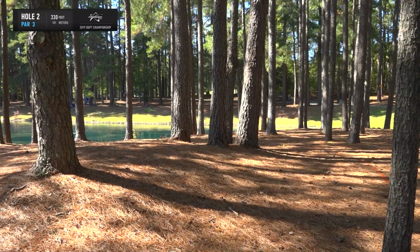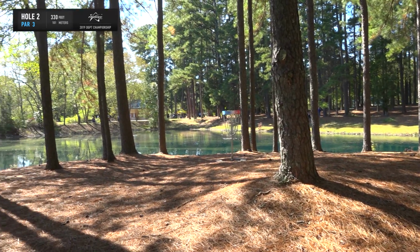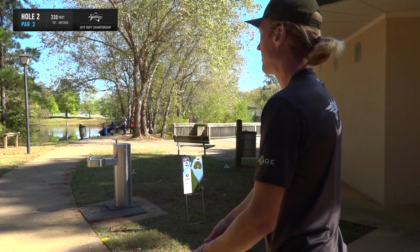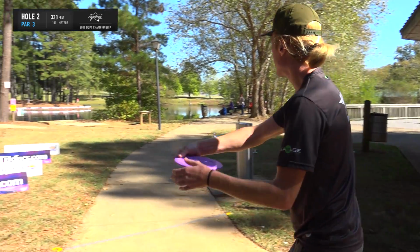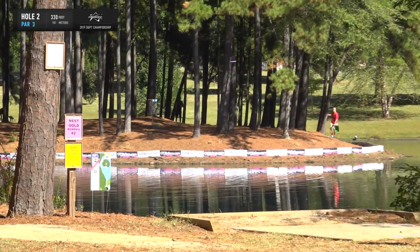He knew it halfway there also, but that's going to leave him a putt. I'm sure he'll be fine with that. Yeah, I think most players, as long as you get it on the island, you're not really concerned with much else. I'm going to say that Paul is going rock here.